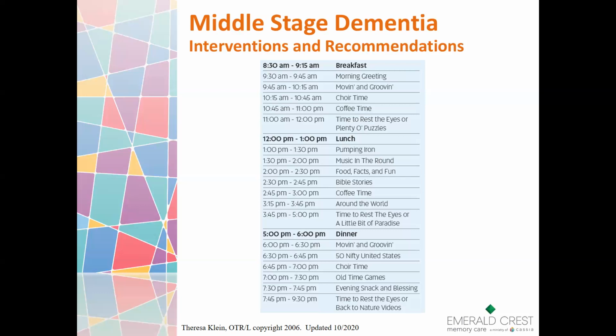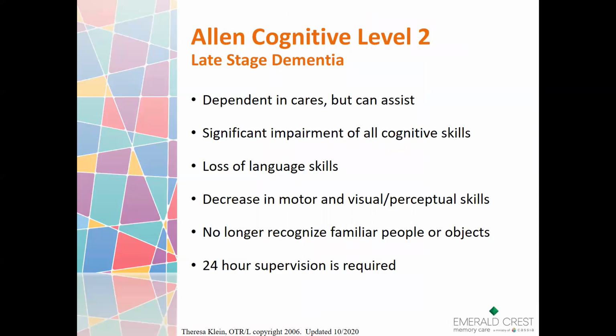Throughout our day too, and I will mention this to those of you that have a loved one at home, busy is important, keeping a routine is important, but also that rest is super important. So you'll see before our meal times is when we at Emerald Crest will try to incorporate some of that rest. We keep folks busy and then we acknowledge that they're going to need a little bit of a break. So that balance of activity and rest is going to be a really, really important intervention at this middle stage of dementia. If they are still living at home with you, but at a facility, that's oftentimes the goal, is to keep people busy.